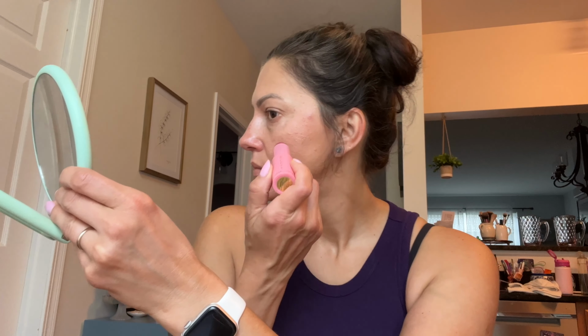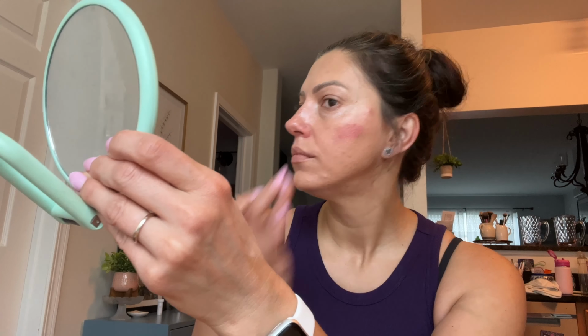But yes, I love this blush because it's really buildable. It's really creamy, which is something I really like about it, because some cream blushes tend to have a more dry or tacky texture, but this one doesn't. It just feels really good when it goes on your skin.